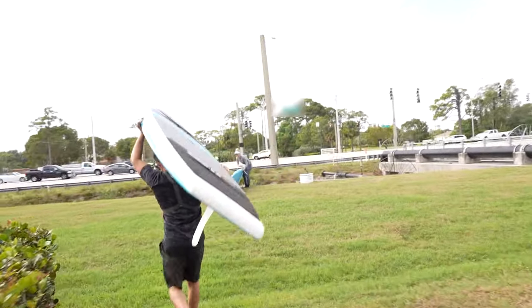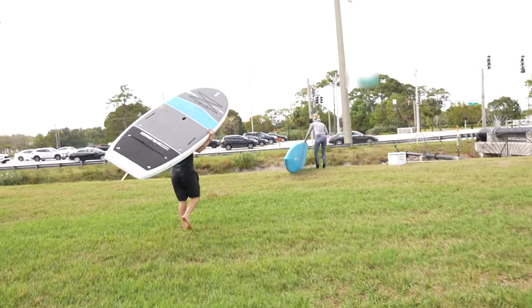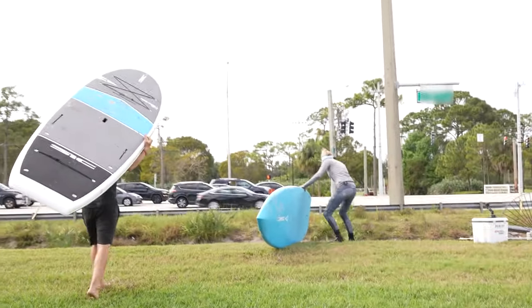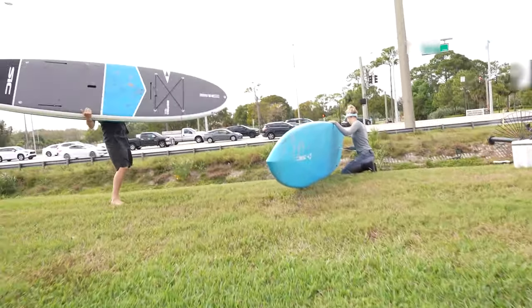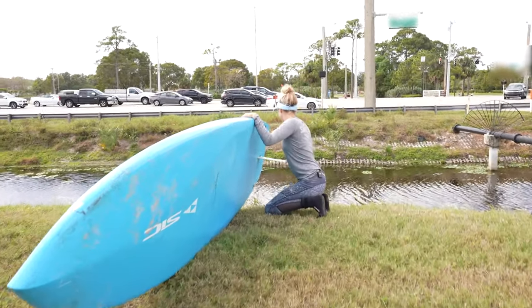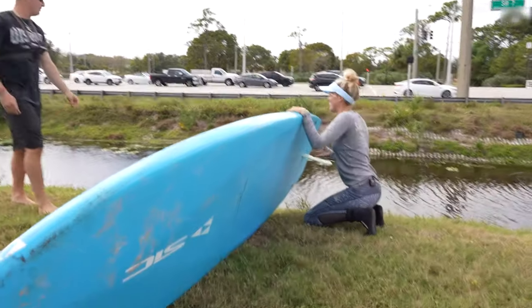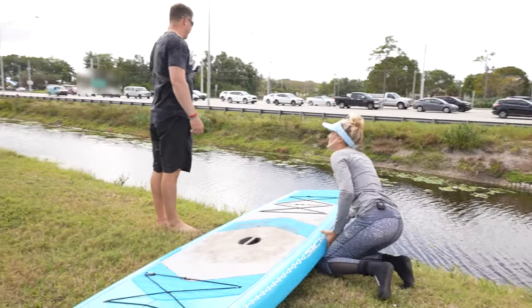Yeah, it'll be easy to get this in. See how shallow that is? How are we gonna get down there? Nothing worth it or good comes easy. That is true. I guarantee you, we are the first person ever to paddleboard to catch peacocks in this canal. Is this legal? I think so.